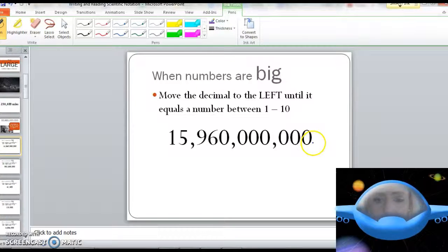Okay. What I want you to do is, whole numbers always have decimals at the end, right? We just don't write them because mathematicians are lazy. So we're going to count how many times we move the decimal point so that we get to in between 1 and 5. So I'm going to count 1, 2, 3, 4, 5, 6, 7, 8, 9, 10. You always want to move the decimal point in between the first two numbers.